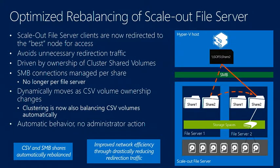Okay, so scale-out file server clients are now redirected to the best node for access. This is really to avoid a lot of the redirection traffic that we used to have in Server 2012 in regards to our clusters. This is driven by who has ownership of the cluster shared volume, and SMB connections can be managed per share as opposed to per file server. We can dynamically move that CSV for balancing, and this is automated. There's no administrator action in regards to this.